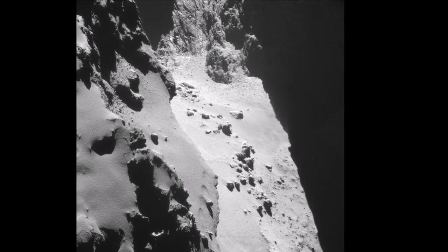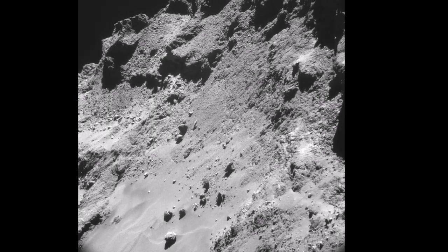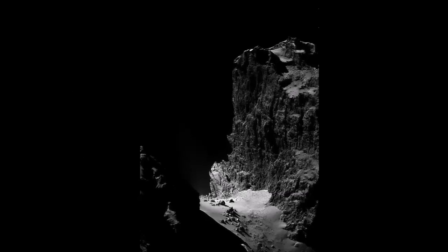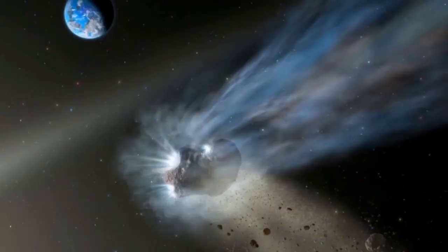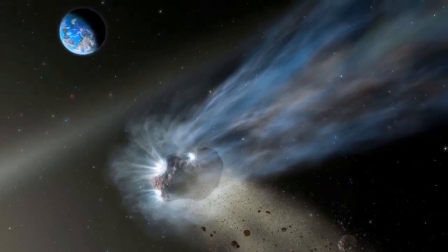It looks like a ski slope in a mountain. So it is safe to say that comets are made of ice, snow, and rocks. We have even mountains of rocks and snow on a comet. So that was the hard core, or nucleus, of a comet.